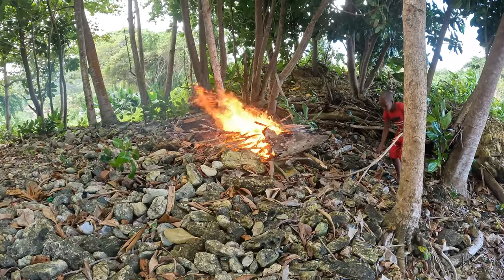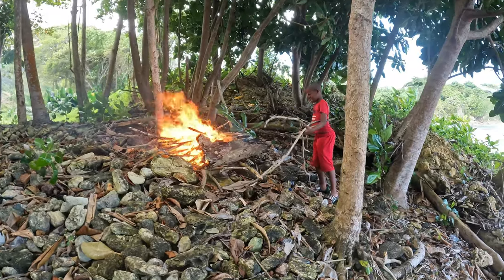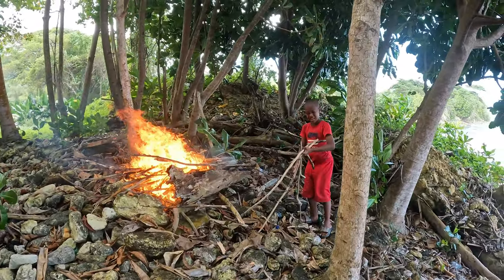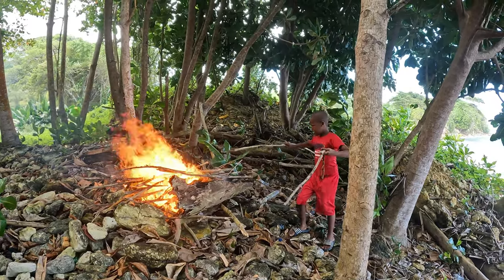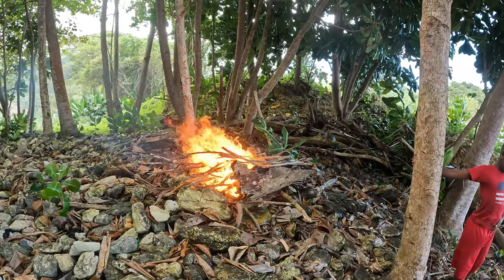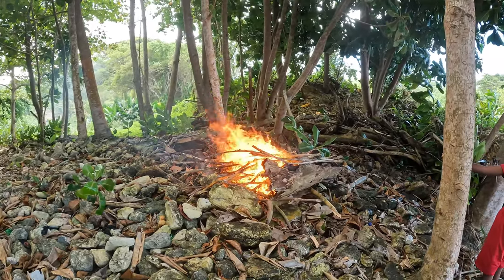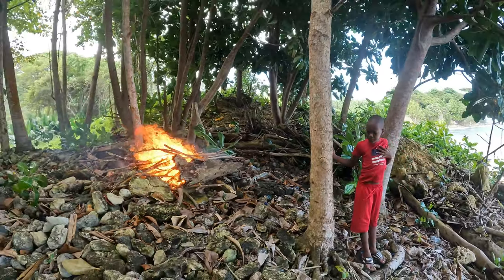Well, people, catch a fire in the breeze, yeah. Me and my boy, just throw the man funny and move on. Yeah, we are make it go and burn out the coal so we can get to put some fish on it. We want it burn out.